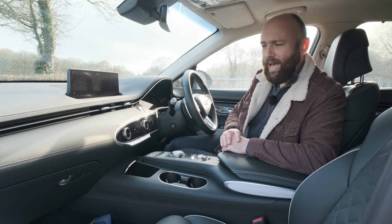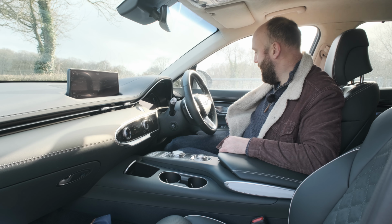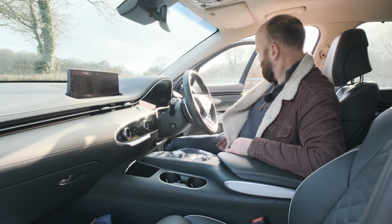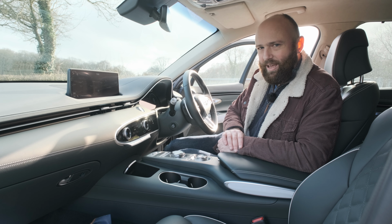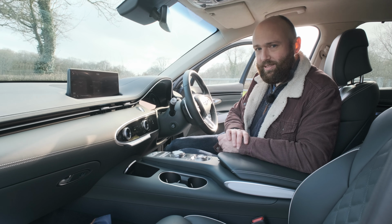Apple CarPlay you have to plug in for, which is a little bit annoying. But I'm going to show you the back seats next, and yeah, they're okay. Oh, actually, one negative thing. The doors, I think they're quite big, and when I park this close to walls, it's been a bit of a squeeze to get out, more than in some other cars.